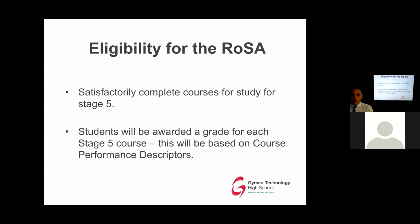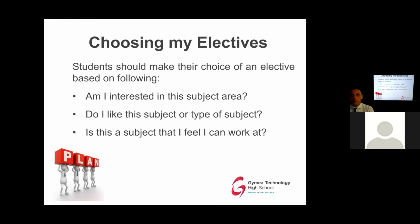So to be eligible for that, Rosa, they have to satisfactorily complete the course. Just the same way that year 12 must satisfactorily complete their study in order to qualify for the high school certificate. So there is an expectation that students are applying themselves. They're organised with their study and they're striving for their best. That's crucial. They will be awarded a grade across all their courses I mentioned a minute ago.